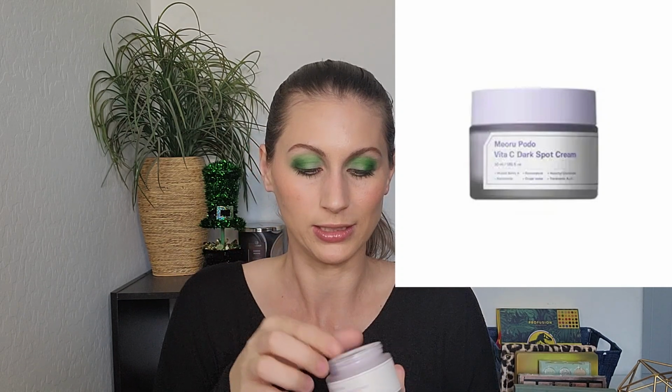So after I've used my serums, I go into a moisturizer, which is also new to me, and also Sunboon Editor. I'm telling you, I'm really enjoying these products. As a first impression only. This is another one of those names I can't pronounce, the Mioru Podo Vita C Dark Spot Cream. This jar is so luxe. I feel so fancy.